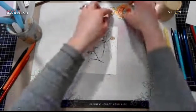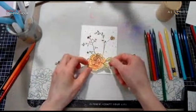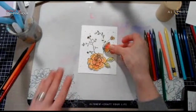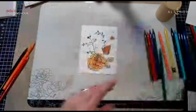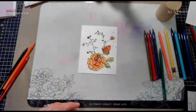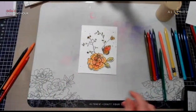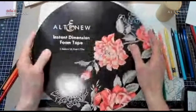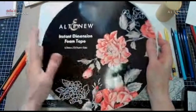And then what I can do is take my flower and add it down here at the bottom and my butterfly like so. Now you can glue them down just the way they come. You can also give them a little bit of depth and dimension. And to do that, this is the thing that I wanted to show you. When I opened the box and I saw this, I just cracked up. I'd said, "Oh, some of your foam tape would be great." It's huge.